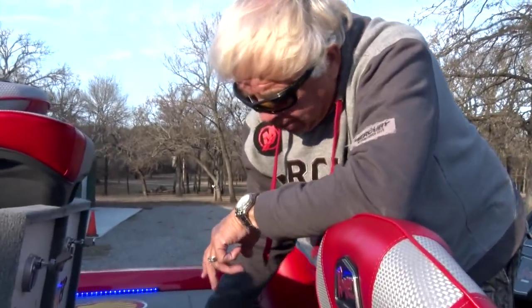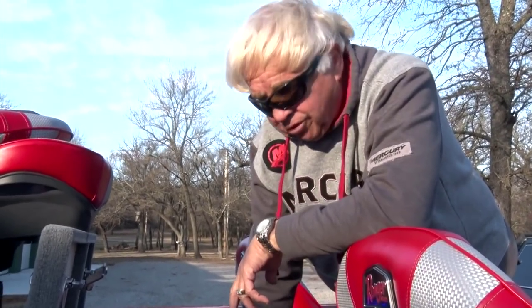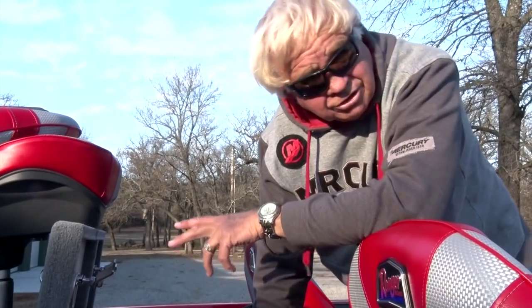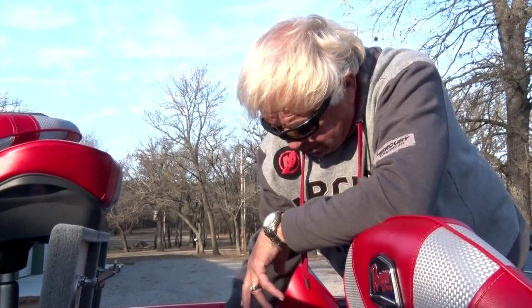But it's got a pump out system, so if you're in a tournament or you come home and you want to pump the water out, you've got water you've left in the live well, maybe you forgot to pull the plug on these, you do that with a slide switch too. We'll show you that here in just a minute. So you forgot to do it, and you can actually pump the water out.